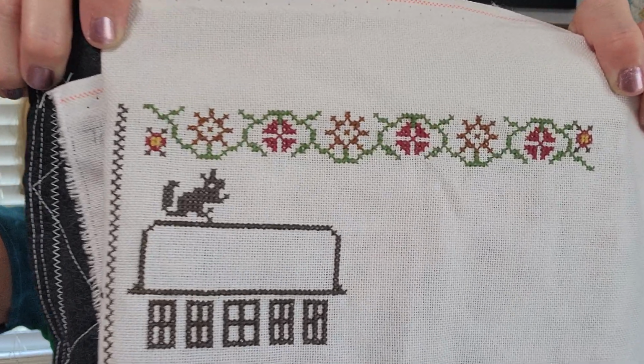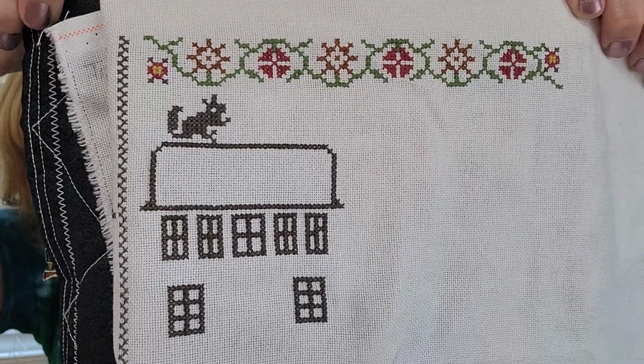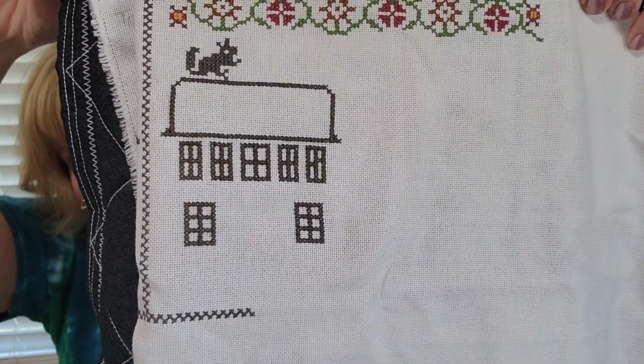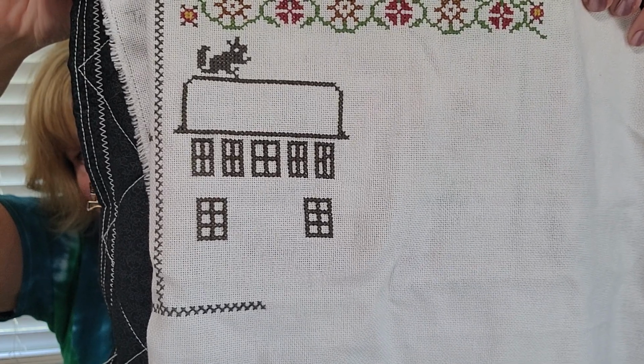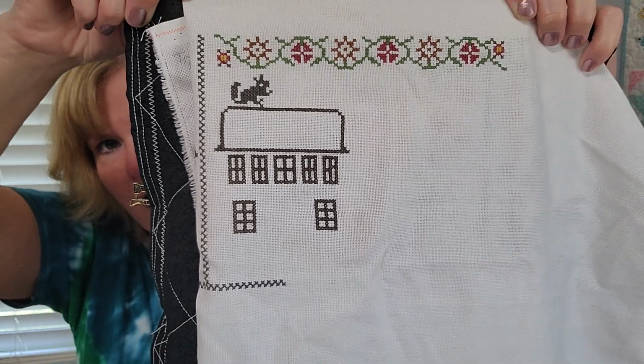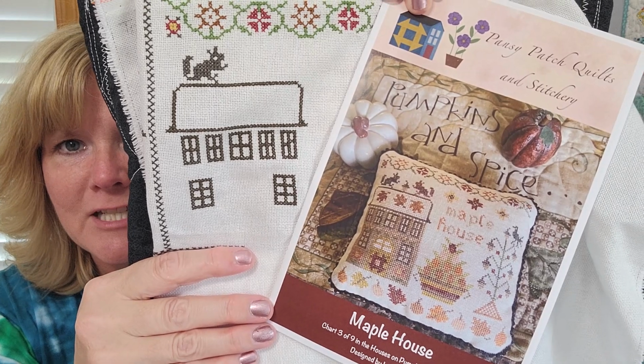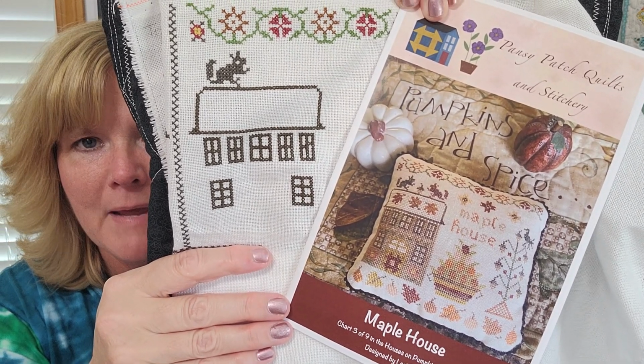So as you can see, I have that top border done. I have one of the little squirrels almost done. He needs an eyeball still. And I started outlining the roof on the house and then the windows on the house. So obviously a lot left to go on this stitch. Let's compare. All right, a lot left to go on this stitch, but definitely some progress has been made.